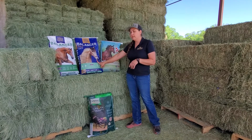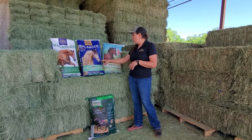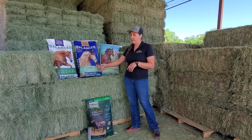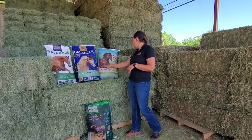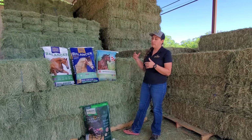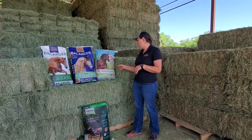This one in particular has some electrolytes added in, and these two are going to be soy-free. For some people that's very important, and for some horses that's very important. They need that in their diet. There's also alfalfa-free based balancers as well.